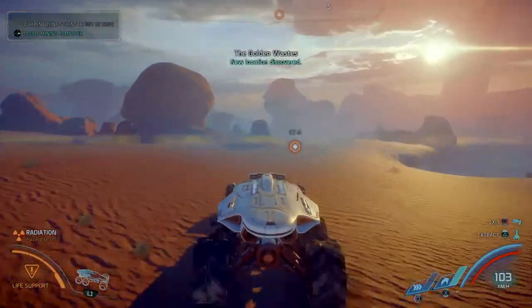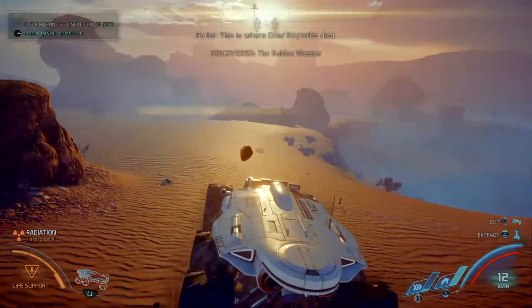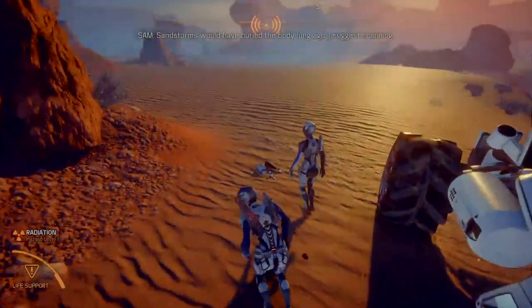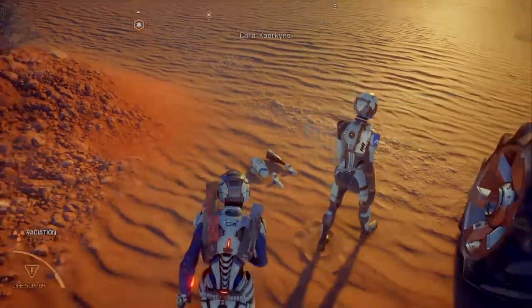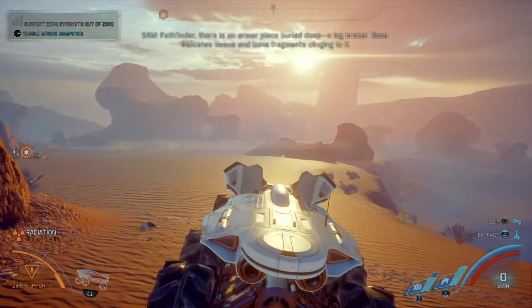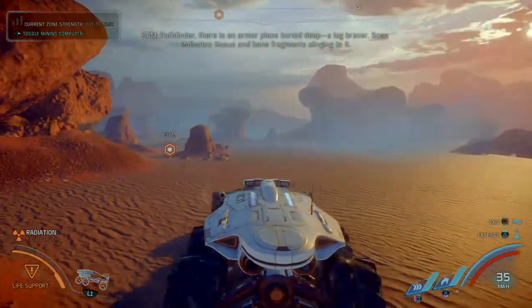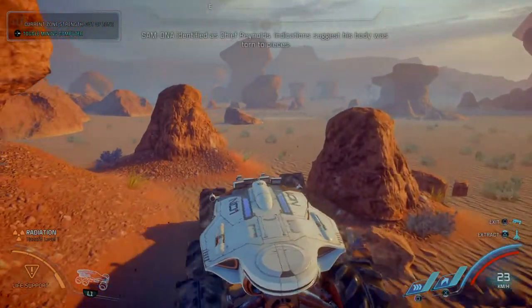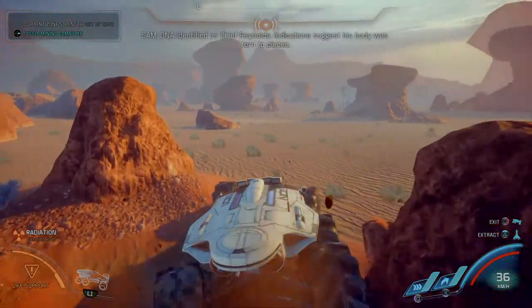Imagine leaving all the crazy... This is where Chief Reynolds died. Sandstorms would have buried the body long ago. I suggest scanning. Karkins. Pathfinder, there is an armor piece buried deep. A leg bracer. Scan indicates tissue and bone fragments clinging to it. DNA identified as Chief Reynolds. Indications suggest his body was torn to pieces.